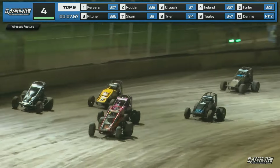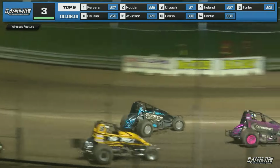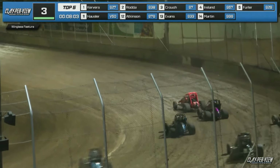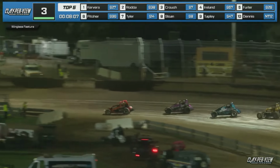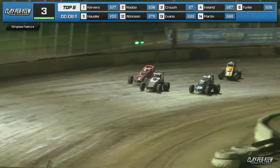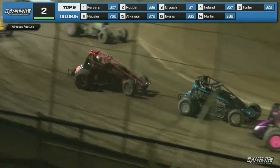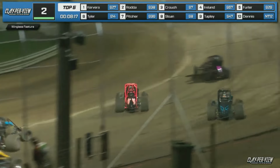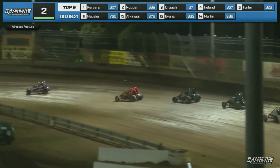Although having said that, James Rodder is starting to charge fast with 3 laps to go. Oh, our race leader to the bottom of the speedway. There's a few lap cars separating Curvers and Rodder. Through 3 and 4, Jenna will not know. She'd probably be expecting someone of the ilk of Ryland Furler to be right behind her. She buzzes the right rear on Pitcher's 96. Oh, let's hope there's no ill effects of that.